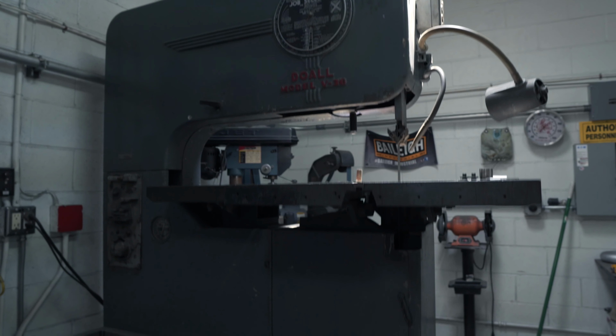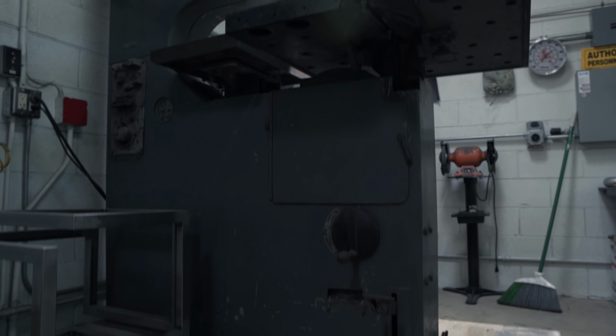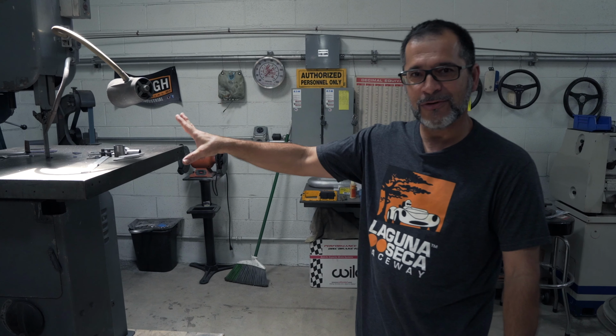This Dual came out of the Douglas Aircraft Company. Pretty iconic airplane company. Built in 1945. It's one of my pride and joys. I love this machine. I wouldn't trade it for anything new.